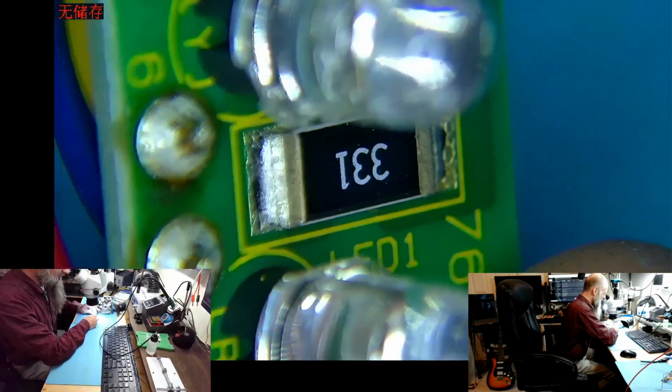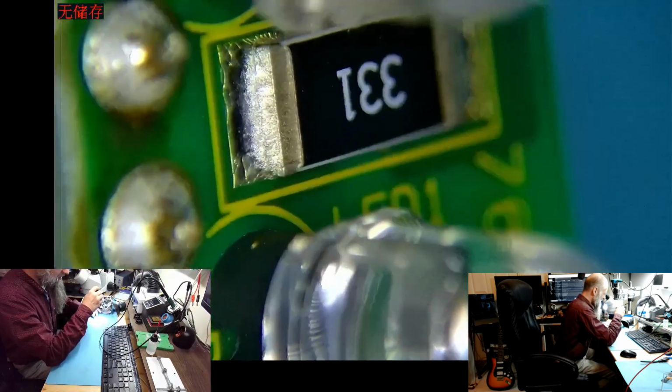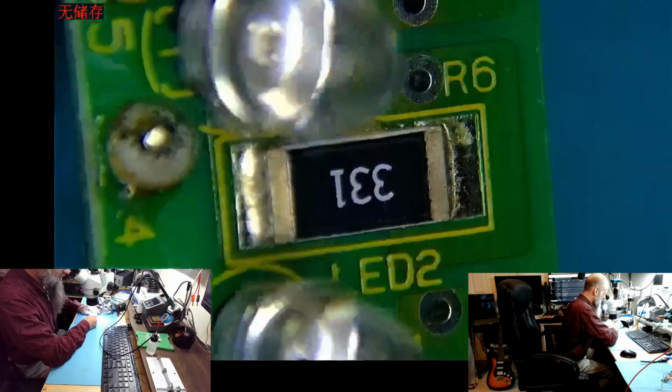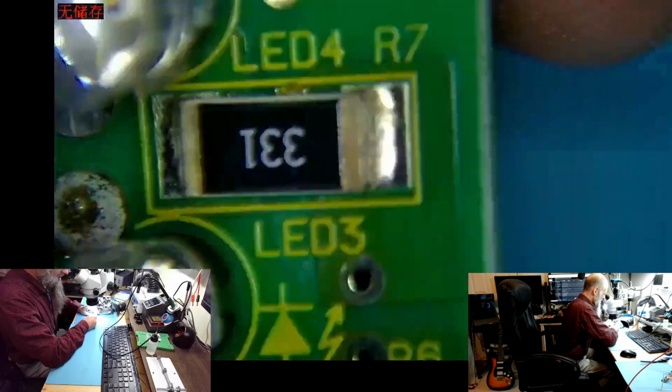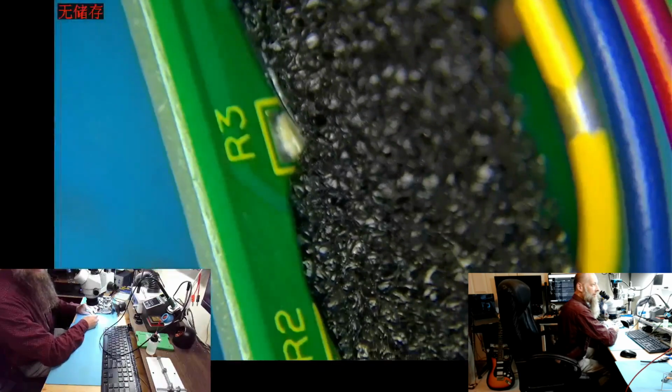This one is on the verge of cracking. Yeah, it's not cracked yet, but it's on the verge of cracking. And this one also not cracked, and this one's also good. So we have three cracks over here, corresponding with those three LEDs over here.